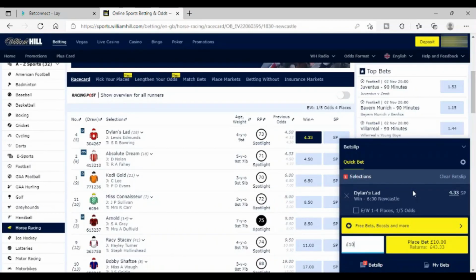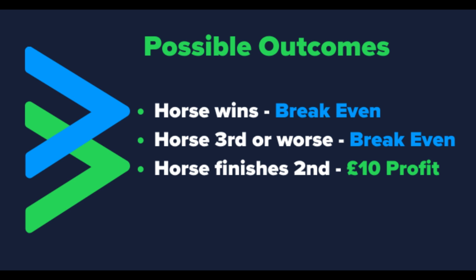You then just need to switch over to the William Hill site and select the same horse. So as you can see there, I've got Dylan's Lad on the Newcastle 1830 at back odds of 4.33, and I've put in £10 there to place a £10 back bet. The possible outcomes for that is the horse wins, so the back bet at William Hill wins and your lay bet with Betconnect loses, so you break even.